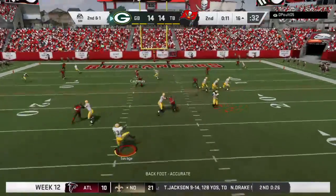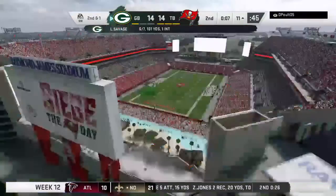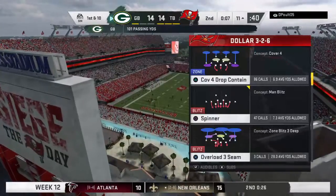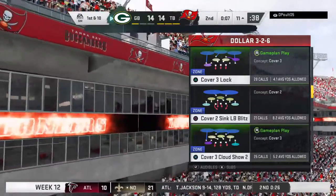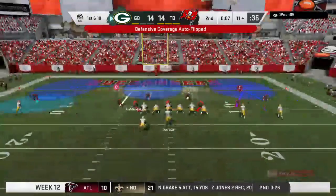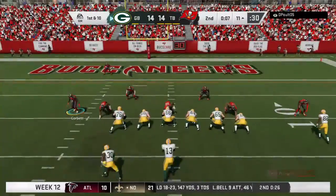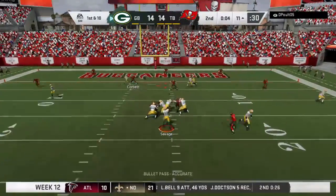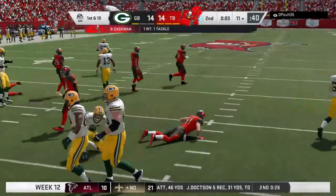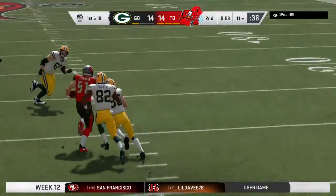From the 16, Savage. And they'll set up the screen to Gurley. And he's brought down just outside of the 10 at the 11. Now a timeout taken. Perhaps a chance for one more quick play and then another timeout if they hurry. We'll see. On first down, Savage. Into heavy traffic, and it's intercepted. Picked off inside the 10. And his guys have got it back at the closing stages of the first half.